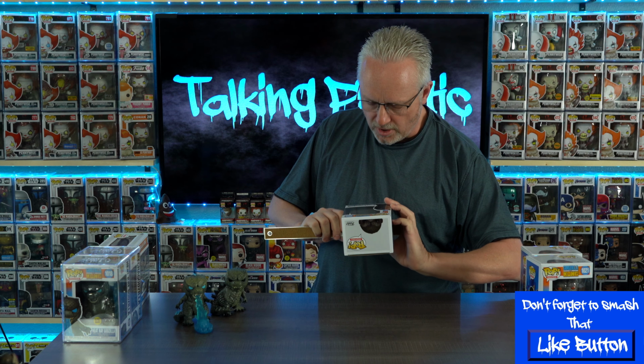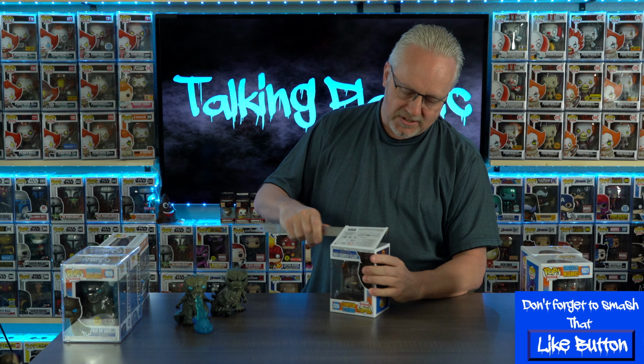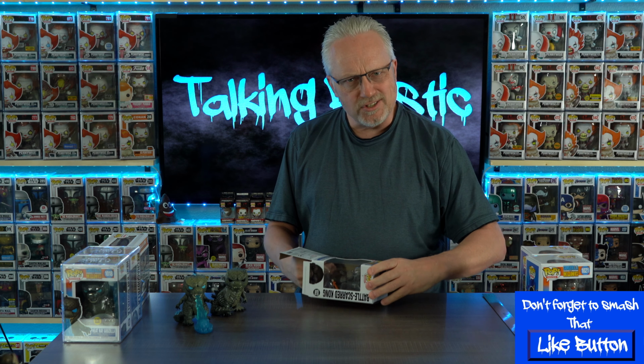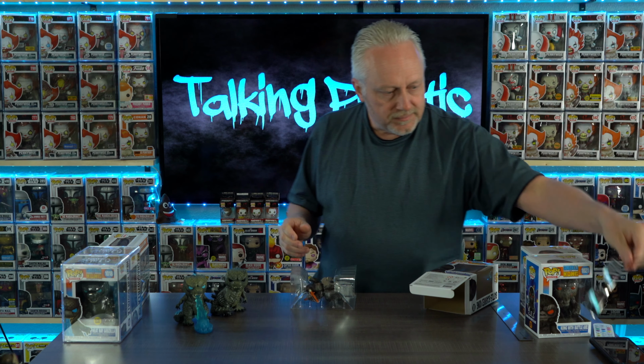So now we're going to do Kong with the Battle Scarred Kong, which is the one I actually like. I think he looks cool with all the cuts across his chest there from Godzilla. I'm not going to talk about the movie too much, just in case I get a few of you guys that haven't seen it yet. Let me put that down there.